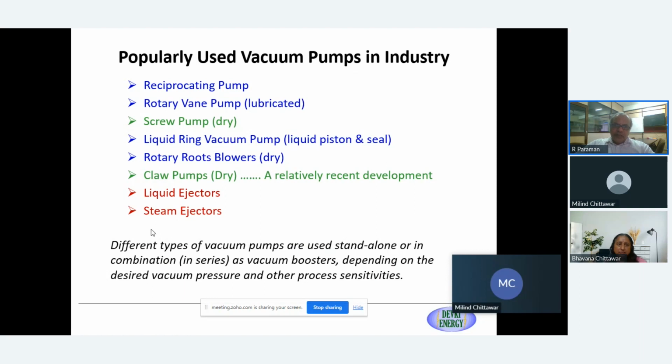Today, if you're able to accept it, the reciprocating pump is in fact quite efficient. Only thing, people do not like it very much because of the wear and tear. In a reciprocating pump, the piston movement creates wear and tear of the piston rings, failure of the valves and so on, and requires frequent maintenance. The rotary equipment and the liquid ejectors and the steam ejectors are much more rugged, and industry finds those more reliable compared to reciprocating pumps, which need a huge amount of maintenance.